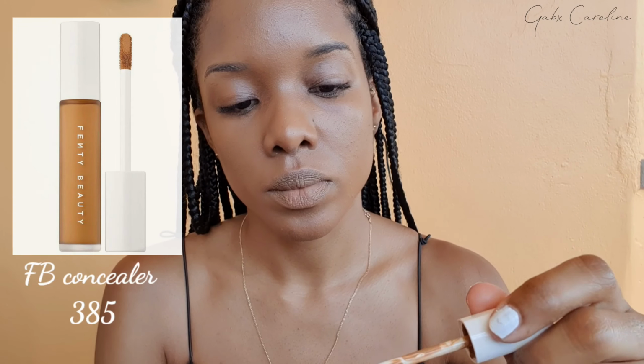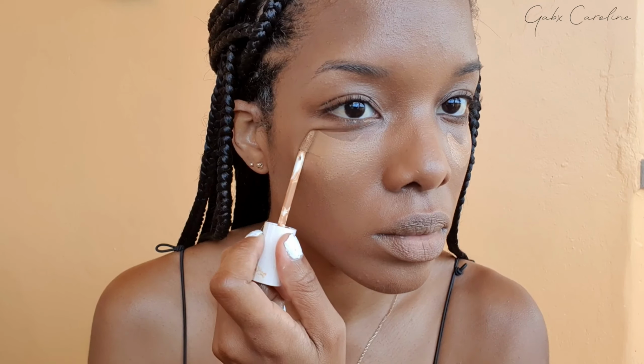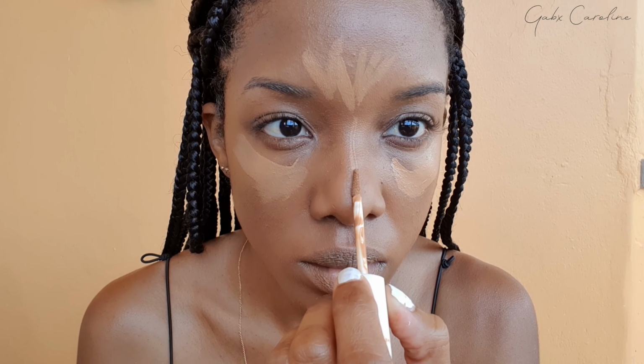Now I'm going to go into the Fenty Beauty Concealer in 385. I really love this concealer, I feel like it just melts into your skin. So we're going to get just the brightness that we want, but still keep the look soft and natural.